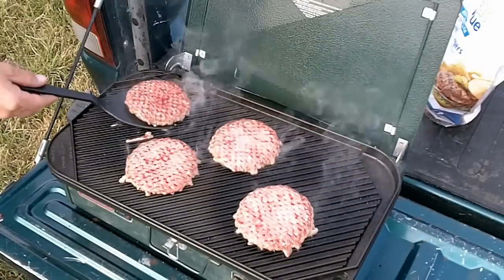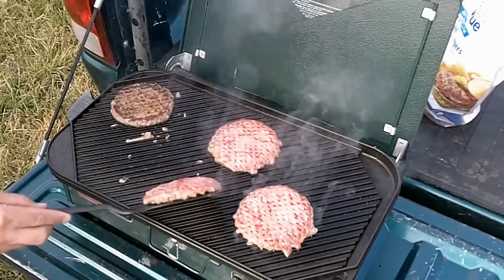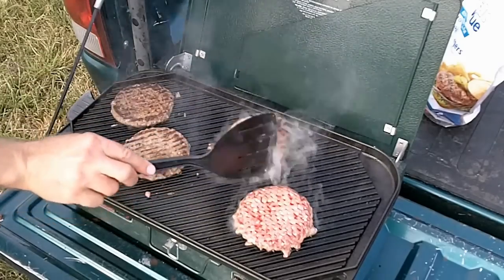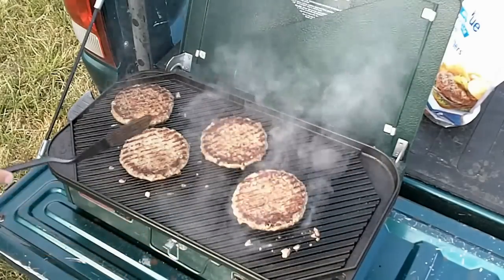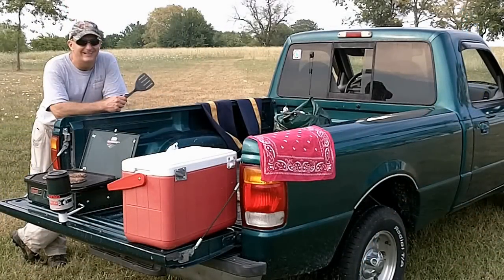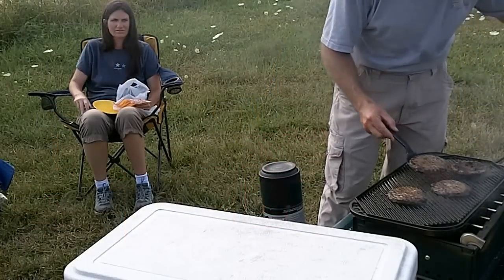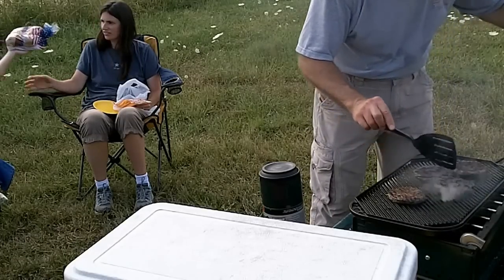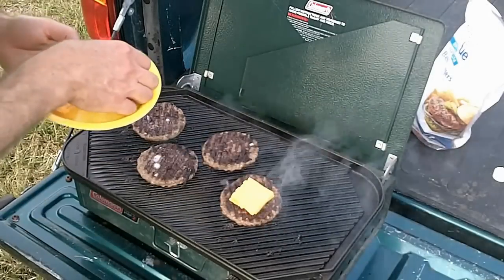The old flipperoo here. Smelling good. So we're a little frozen, so I may have to tend to them a little longer. I may have to flip them again, but we'll see how they turn out. It doesn't get much better than this. Like to melt our cheese on them.